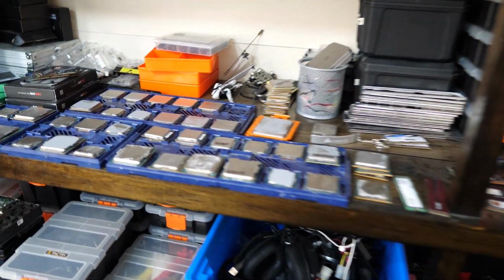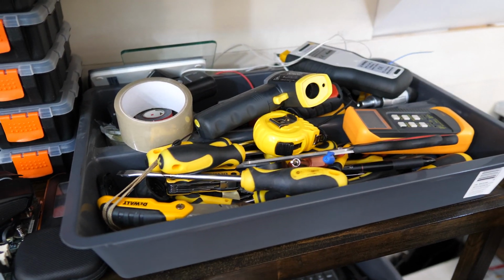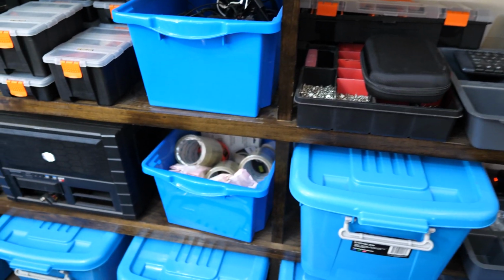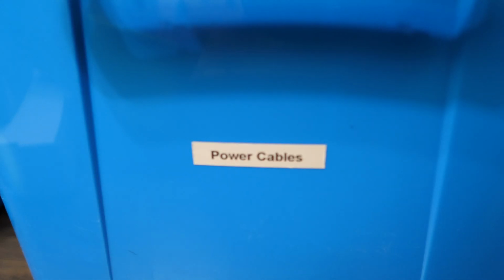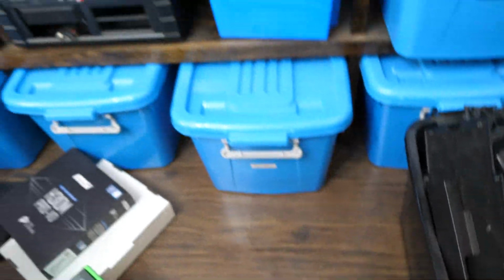Got some CPUs. So all my CPUs that I use for testing and whatnot are there. Some tools, thermocouples, IR gun, and then I've just got tubs of stuff. So what does this tub say? That one down there says power cables. And if we pull it out and open it up, yep, we got some power cables. Funny that.